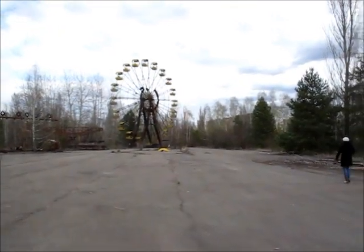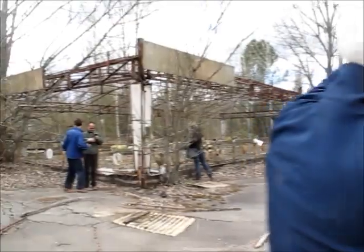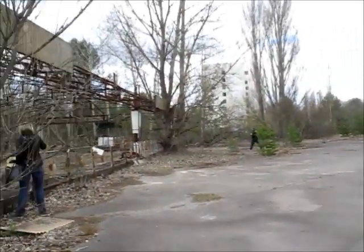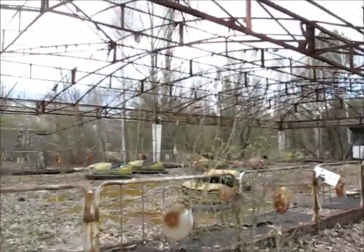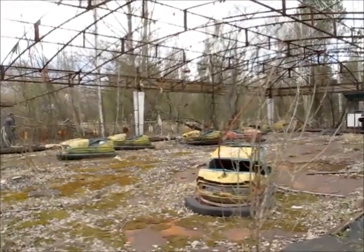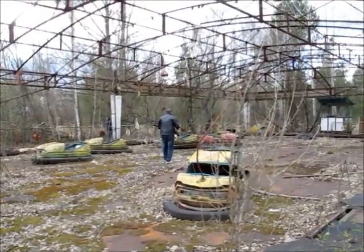Here we are at the infamous fun fair. Radiation 0.6 at the moment. Not particularly high compared to some other places. I have heard that these bumper cars are pretty radioactive though, so I'm not going to get too close. Unlike that guy.